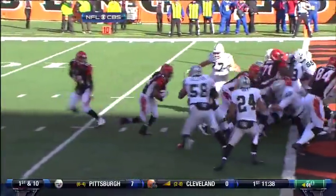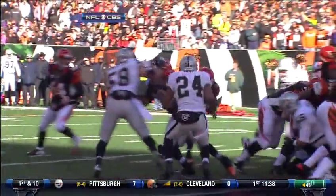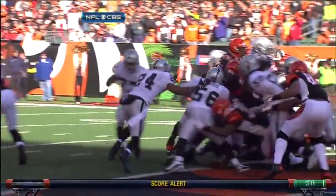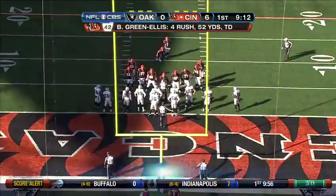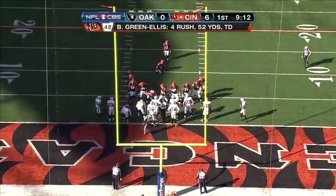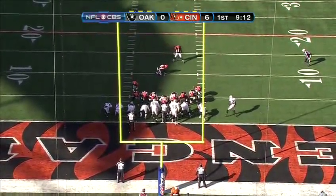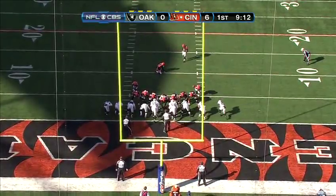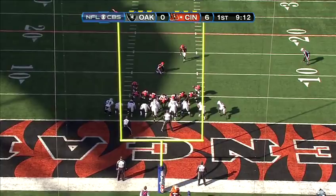An early score here against the Raiders. It's so difficult to make a stand with that field position, just inches off the goal line. The offense has all the advantage with the snap count. They can get a quick jump, power it in with those big bodies up front. In that case, on the 2nd attempt, there's no question. Mike Nugent going to try the extra point.